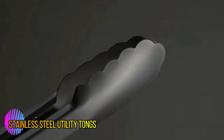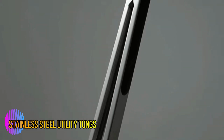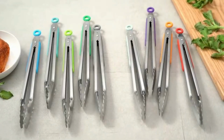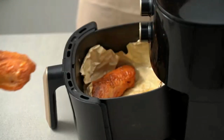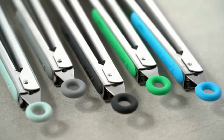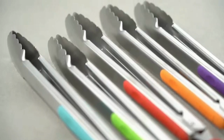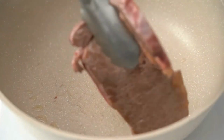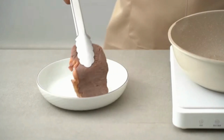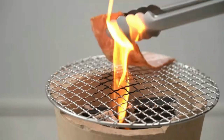Stainless steel utility tongs. Stainless steel construction. These tongs feature a high-quality 430 stainless steel frame. Lock tongs when not in use. Featuring a convenient locking mechanism provides the versatility to securely store the tongs in a drawer or in a crock. When the lock is not engaged, these tong arms should spring open freely at a 30-degree range.